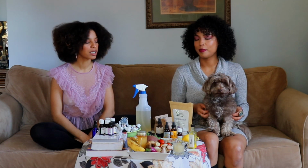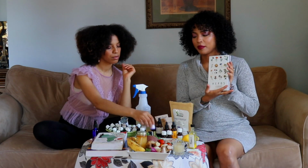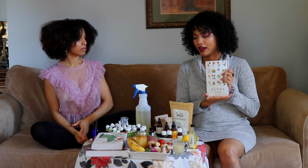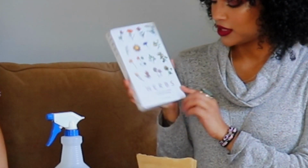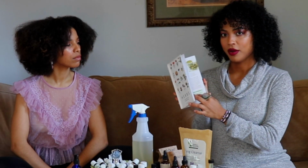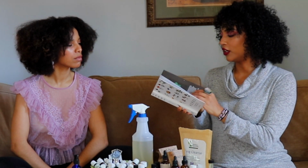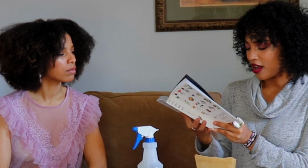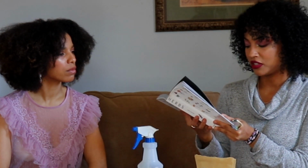Our last topic is educating yourself. I want to recommend 3 books that I have here right now. This one is a new book that I bought at Barnes & Noble. It's called Herbs, and it's literally just a book about herbs. Not all the herbs, but just a lot of herbs, what their actions are, and what they're used for to treat certain things.